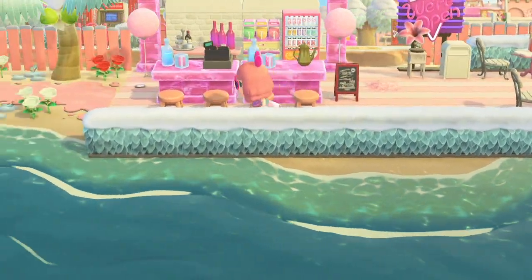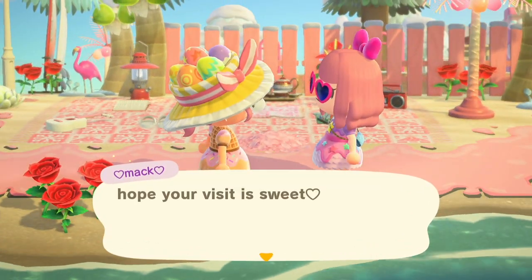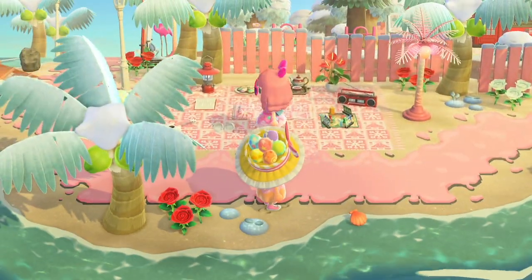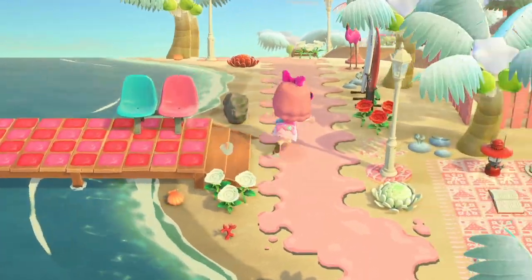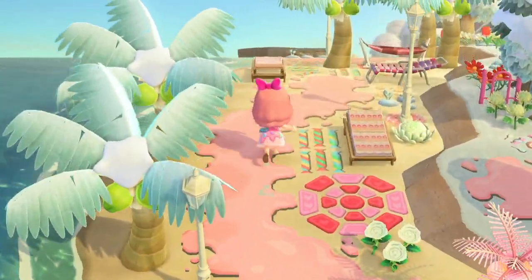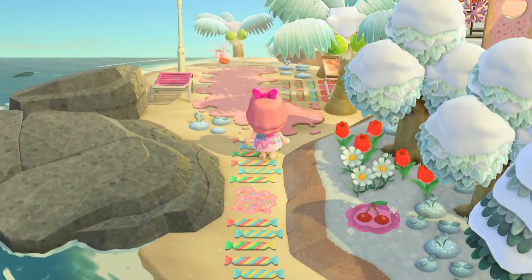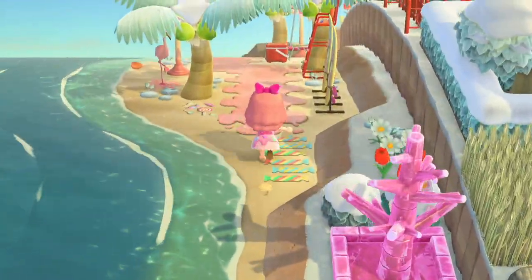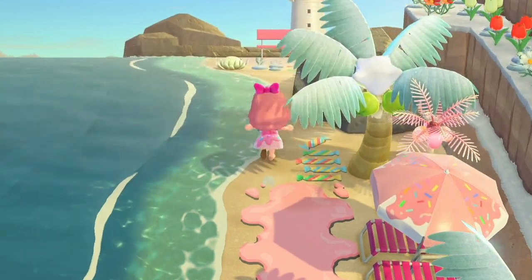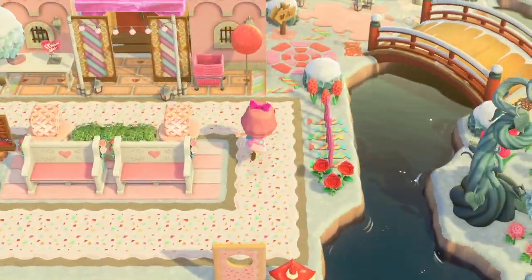Ooh, we got a little bar out front. Oh, hello. Oh, thank you. So kind. Whole bunch of picnic spots here. The lounging areas. Like that. It's like a melted cherry. Just a lighthouse at the end. Okay, I'm gonna make my way back up. Okay, looks like we've explored this side of the island.